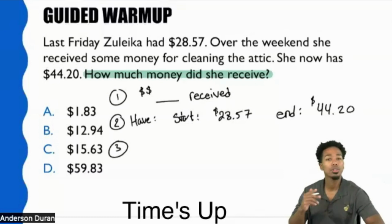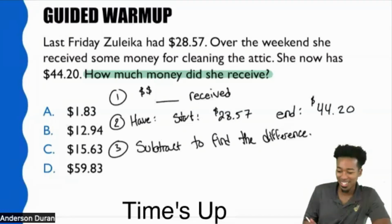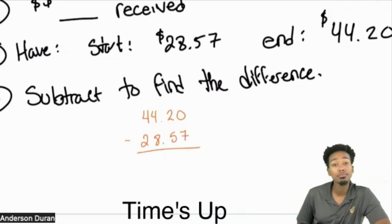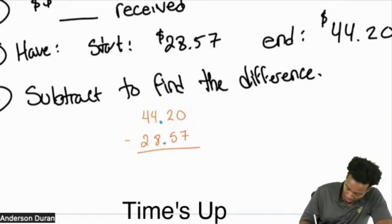And so what I'm going to do is walk you through addition and subtraction with decimals right now. So step 3 here, subtract to find the difference. Sorry for the chicken scratch there. I will make sure to write better going through it. So here, we'll do 44.20, and we'll subtract the 28.57. Let's go ahead and get to it. Remember this, everybody. Look at what I just did with the decimals here. I lined them up. I want you to make sure you write that down if you are struggling with adding and subtracting with decimals. Make sure to line up your decimals. So when adding or subtracting decimals, line up the decimals.